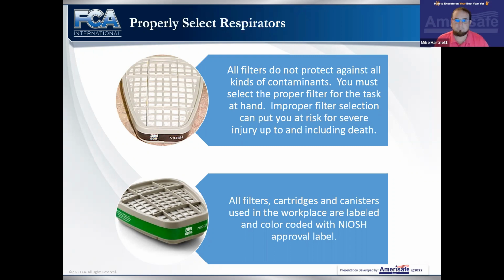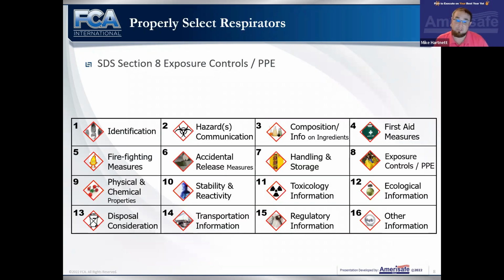I'd suggest using the SDS. If you look at section 8 of the SDS of any material, it will tell you what exposure controls you should use and what PPE you should be using. And that includes what type of respirator cartridge would be utilized for that specific material. Now, when should we be doing this? We should be doing this during the planning stages.